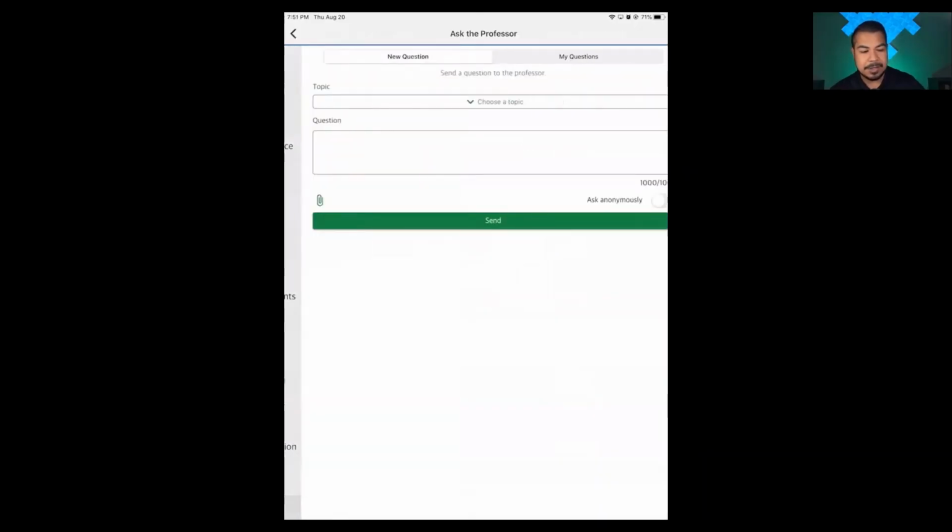So let's move down a little bit further. So we'll go to ask a question. So ask a question is a very, very cool feature. This is something that, again, I've mentioned this before. We want you to ask as many questions as you possibly can. So obviously we built in a feature for you all to do that. If you have a question regarding anything, you can ask it here.